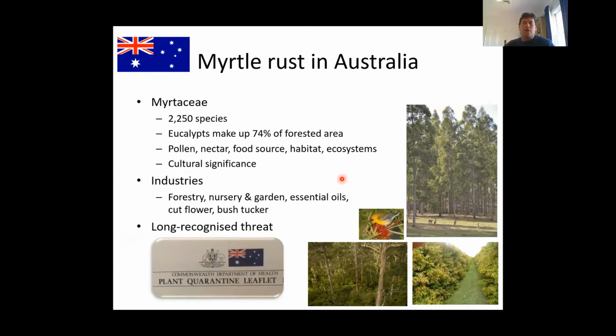Myrtle rust now in Australia. I probably don't need to tell this audience that we have one of the largest numbers of Myrtaceae in the world. I think it's a bit over half of the known Myrtaceae. Eucalypt is a major forested area, and our Myrtaceae are used for pollen, nectar, food source, habitat, ecosystems, as well as cultural significance. There's a range of industries that are reliant on Myrtaceae, and myrtle rust has been long recognised as a threat because of the issues that they saw in Brazil in eucalypt plantations.